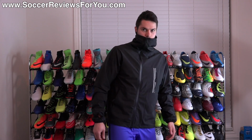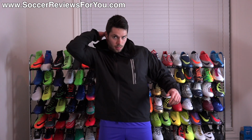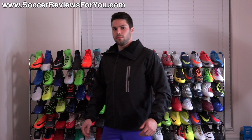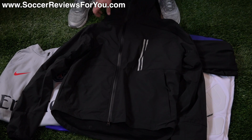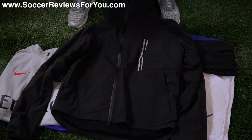The retail price on this is $120, and this is the Live Breathe Football Maestro Tech Jacket. So it's specifically designed for soccer/football. You can see here on the front a couple key characteristics of the jacket. Obviously, it's a rainproof material. The actual zipper down the middle is not down the middle. It's slightly off-center, and the reasoning for that is if you are trying to control the ball with your chest, you're going to have a little bit more of a cleaner surface, if you will. You're not going to get a hard zipper right down the center of your chest, which definitely seems like a pretty good idea to me.